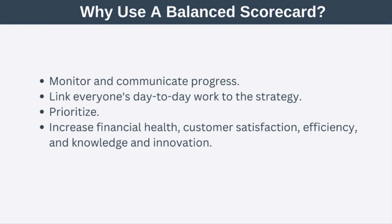They allow you to link everyone's day-to-day work to the strategy and vision. They help you prioritize your projects, products, and services, and they increase financial health, increase customer satisfaction, improve efficiency, and increase knowledge and innovation within your organization. So with that, let's jump in and take a look at a balanced scorecard.